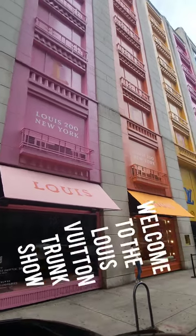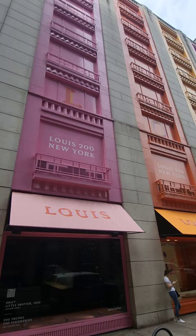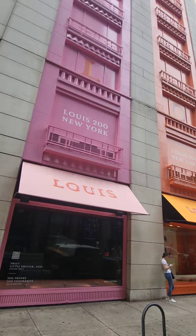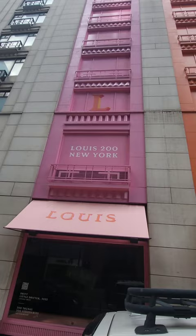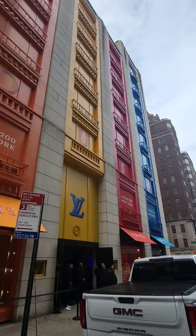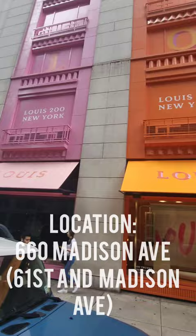All right, folks, today I'm bringing you the Louis 200 New York, the Louis Vuitton 200 project. It's an art culture initiative created to honor the 200th birthday of Louis Vuitton's namesake founder. So this is in New York City. 660 Madison is the address, which is 61st and Madison, the former Barney's retail shop, which is now being occupied by Louis Vuitton for this trunk show.